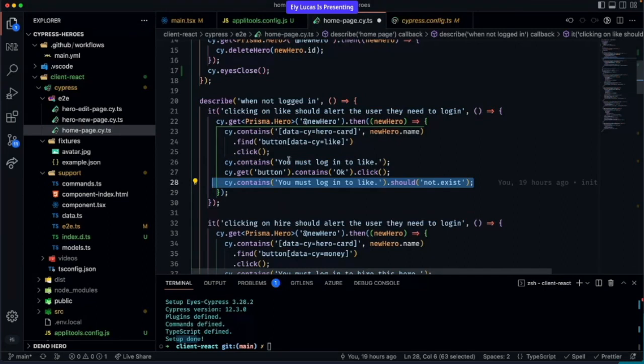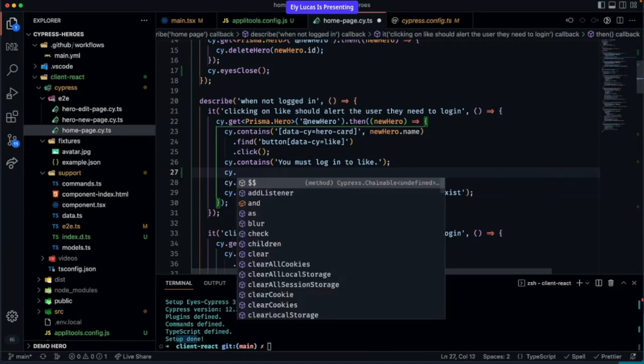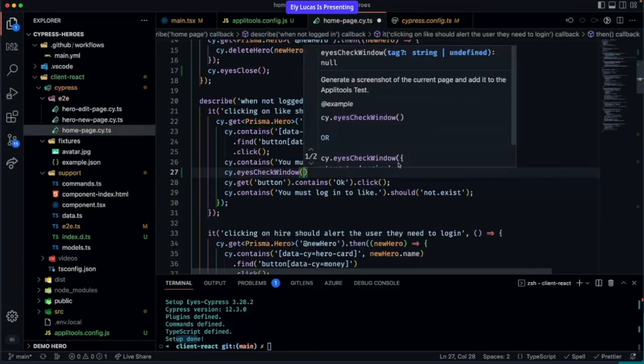Sure. So if that's the case, it sounds like we probably want 2 snapshots for this test. One at the first part, and then one after you click that modal and it goes away. Okay. So what we could do after line 26, we could add a new line. We could say cy.eyes check window. And in here, there's a bunch of different things we could do. What I want to do just for the simple case, let's just capture the whole window.